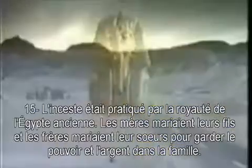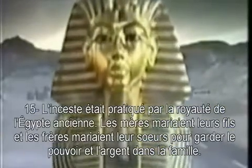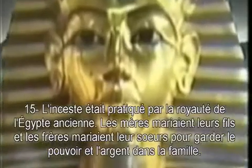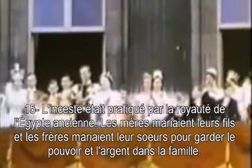Number fifteen. Incest was practiced by ancient Egyptian royalty. Mothers married sons and brothers married sisters to keep the power and the money all in the family.